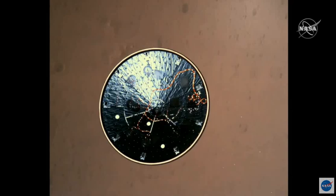We can also see some white flecks in different places, both on the heat shield and free flying, which are likely frost that accumulated on the heat shield. That heat shield is really, really cold during cruise, so it's not at all unexpected to see some of that frost appearing on the heat shield on the inside.